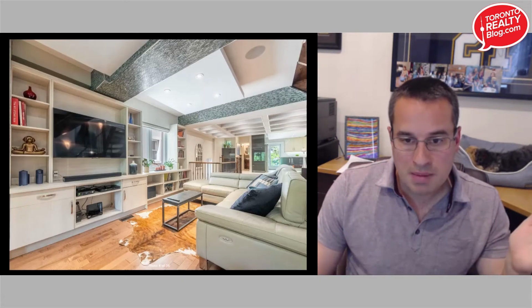So it is a very unique house, and I might have taken a different strategy here. The issue with unique is that it won't appeal to everybody. So if you were listing at what you think is low and expecting to get multiples, you may not get it because of how unique it is.